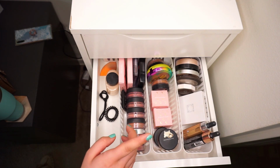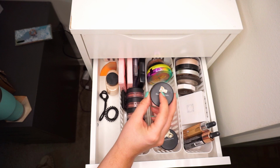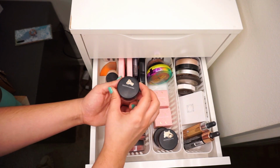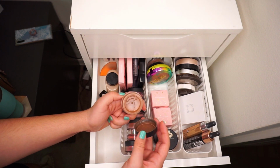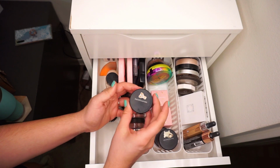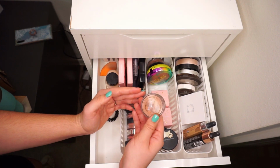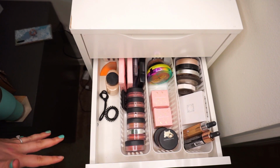What I want to do is pull a bronzer. I've been wanting to pull this. I eventually want to pan this, which is why there's a sticker on it. This is my bareMinerals Warmth. I like these warm bronzers for this time of year. I think they just look really flattering on my skin. So I'm going to pull this guy out. Plus, I don't have a technical bronzer that I'm working on right now.